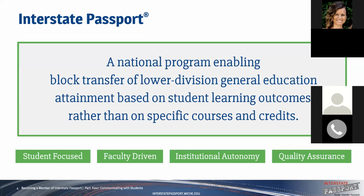Interstate Passport is a national program that enables block transfer of lower division general education attainment based on student learning outcomes rather than on specific courses and credits. It was developed on 4 guiding principles: serving students, faculty-driven, allowing institutional autonomy, and built-in quality assurance.